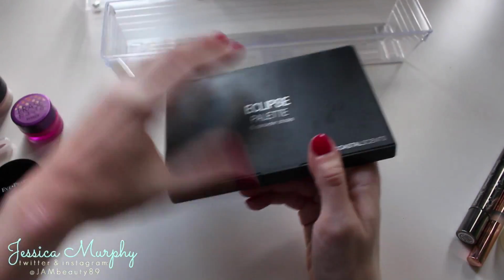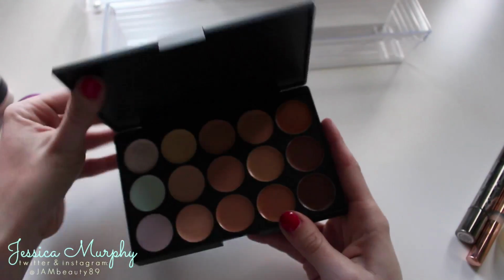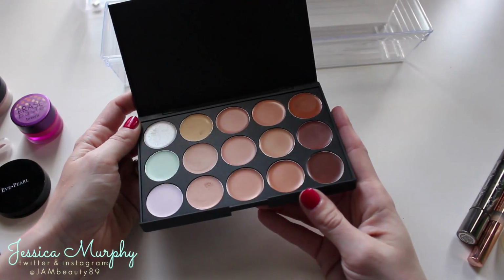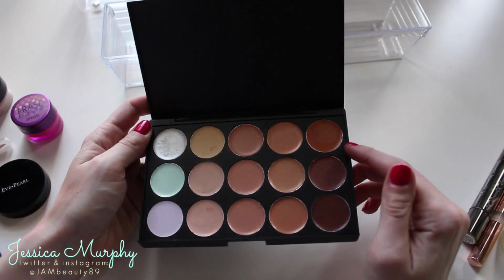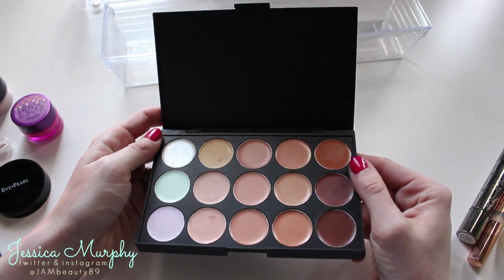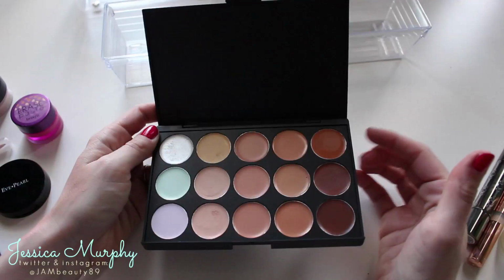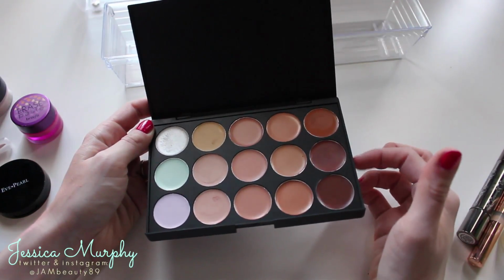This came in a subscription box. This is the Coastal Scents Eclipse palette, and it's got 15 concealer shades. Now this is such a cool product, but I never use it, and I just got it, I know, but I've swatched a few, I've tried it a few times. I've used this for cream, oh, see, that's true, I use that for cream bronzer. I've used these shades to contour with, actually, and it did a really nice job, so now I'm thinking maybe I shouldn't get rid of it. But I don't do that often enough to keep this.